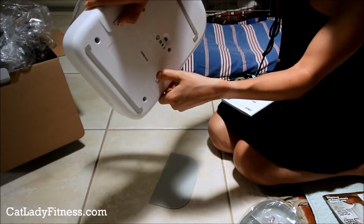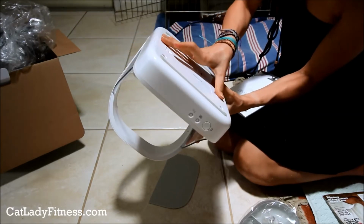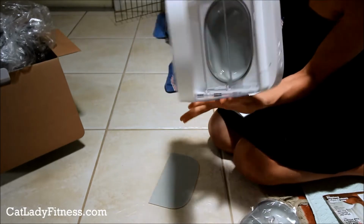It just needs a couple of batteries that go in right here. It doesn't come with the batteries, but you know, that's pretty standard. It's rare for anything to come with batteries.